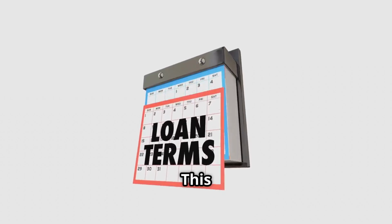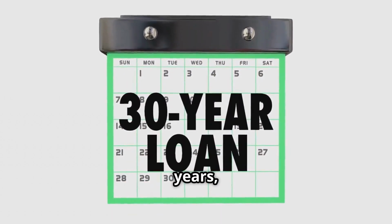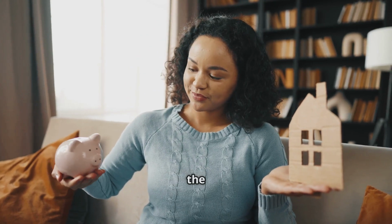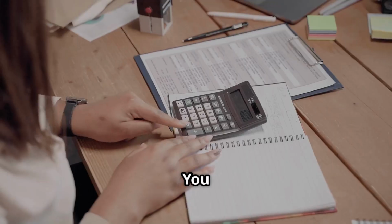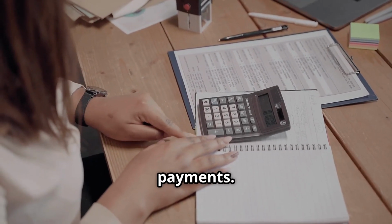Repayment period. This follows the draw period and usually lasts 10 to 20 years, depending on your agreement. You can no longer borrow money during this period, as the focus shifts to repayment. You start repaying the principal and interest, which can increase your monthly payments.